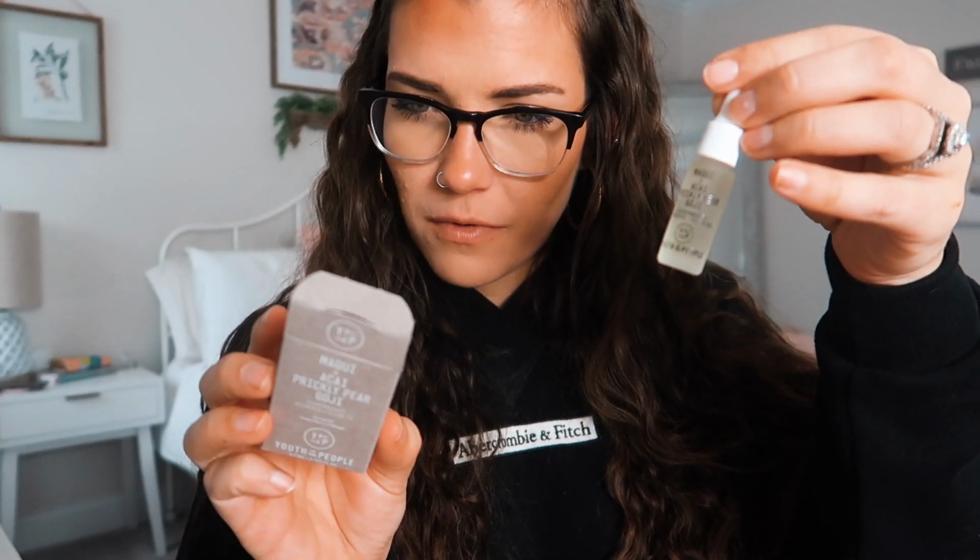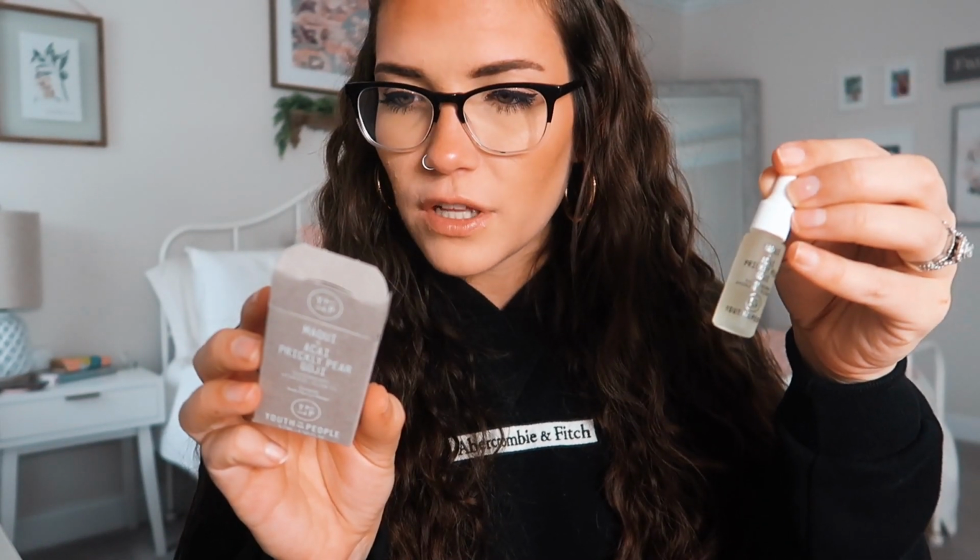Next up, this is a Maki and Acai Prickly Pear Goji Super Berry Hydrate and Glow Oil. Oh, look at this little guy. Oh my gosh, this is so adorable. Youth to People is the brand, which I don't think I'm familiar with. It says to use it right after cleansing your face or as a primer under makeup. So maybe that's how I will use it in the video where we test it out.